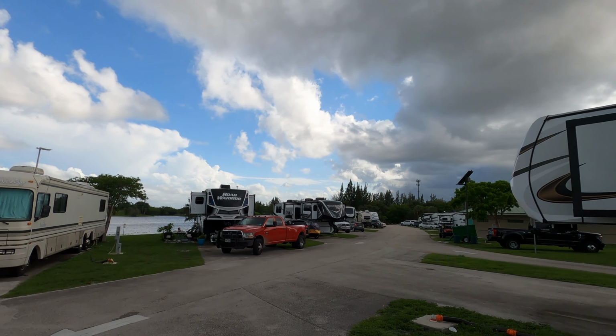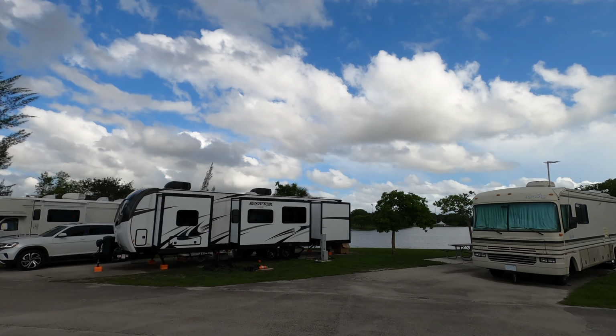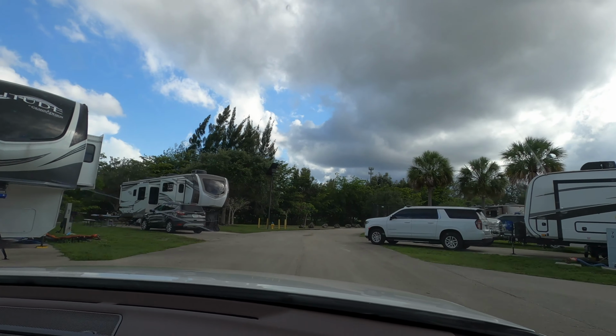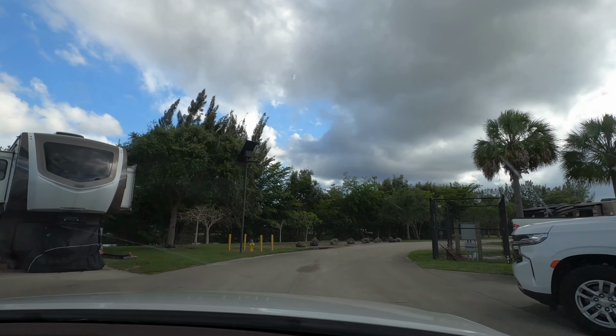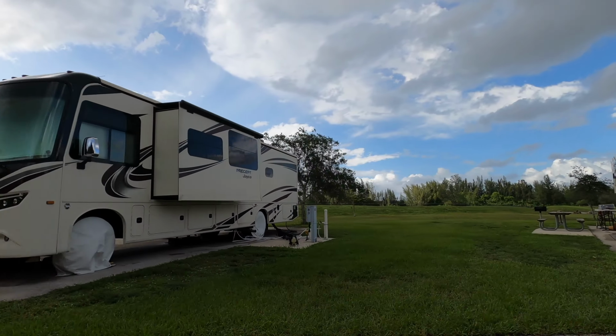And here's one more angle where you can get an idea of how spaced out you are and what the campground looks like. Over here in the back, you'll see a few trees, so that might be a good option for you. And they can fit RVs of all sizes here.